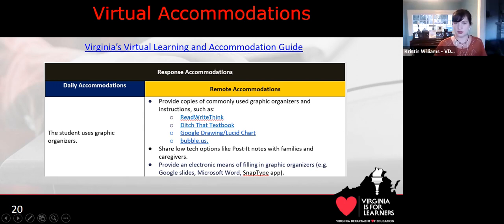I also wanted to point you to Virginia's Virtual Learning and Accommodation Guide. This is a really great document. It was developed back in March, April, when we had all the school closures for COVID. The TTAC centers put this together, and it did a really great job of taking those accommodations that were written in IEPs for face-to-face and showing how they can be applied to virtual settings. So I definitely encourage you to take a look at this document, especially if you're having trouble figuring out how you are going to provide that accommodation in a virtual setting.